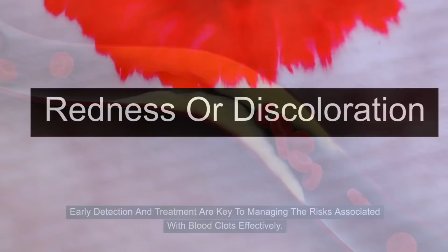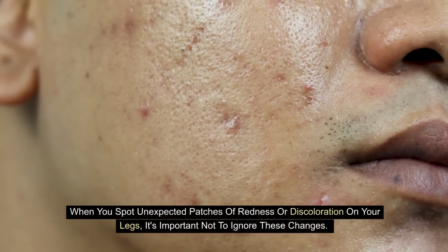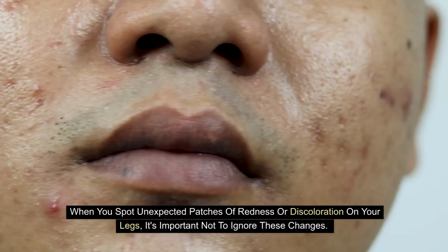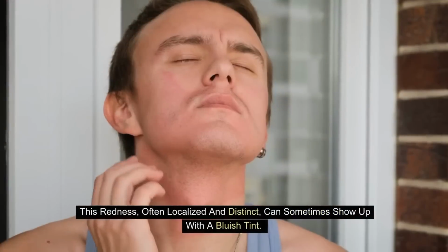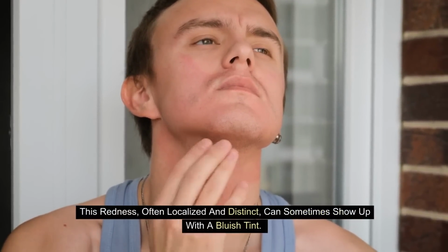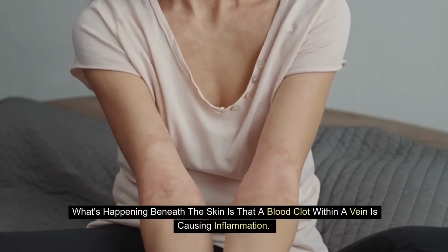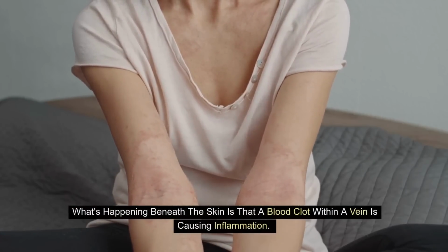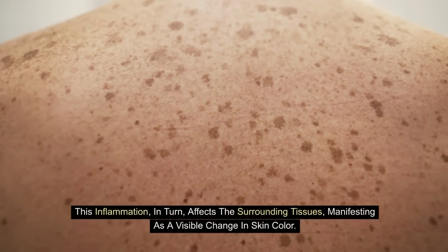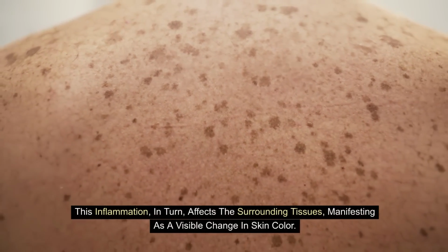Number 3. Redness or discoloration. When you spot unexpected patches of redness or discoloration on your legs, it's important not to ignore these changes. This redness, often localized and distinct, can sometimes show up with a bluish tint. What's happened beneath the skin is that a blood clot within a vein is causing inflammation. This inflammation, in turn, affects the surrounding tissues, manifesting as a visible change in skin color.